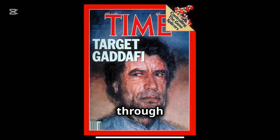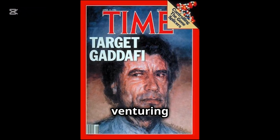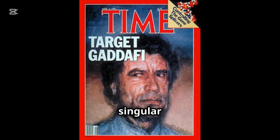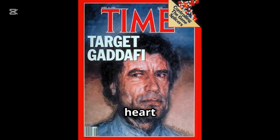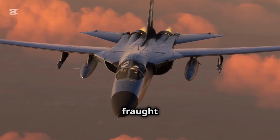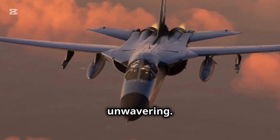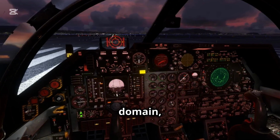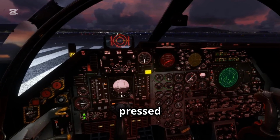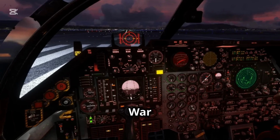As they soared through the night, the F-111 Aardvarks left behind the safety of their home base, venturing into the unknown with a singular objective: to strike at the heart of Libyan targets and return safely. The journey ahead was fraught with challenges, but the resolve of the pilots and their aircraft was unwavering. With the skies now their domain, the F-111s pressed on, the first leg of a mission that would soon become a defining moment in Cold War history.